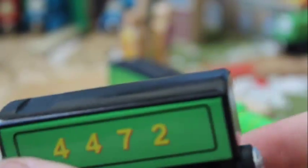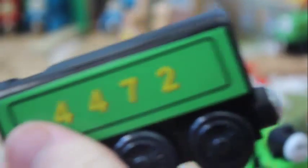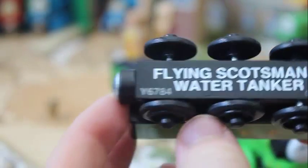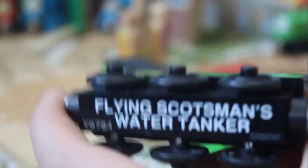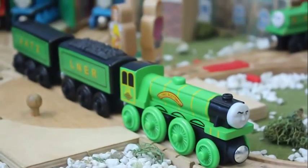And he actually did have two tenders for a while, because, obviously, as he said in the book, there were long distances between water towers. And then here's his water tender, with his British Railway number on it. Very good. Flying Scotsman's water tanker. It is a water tanker, it's not a tender. So I like that. And that is a coal hopper or bunker, whatever. Tenders are a combination. Yeah. So there's that. So I still like his original model better, even though I don't have it, just from pictures.